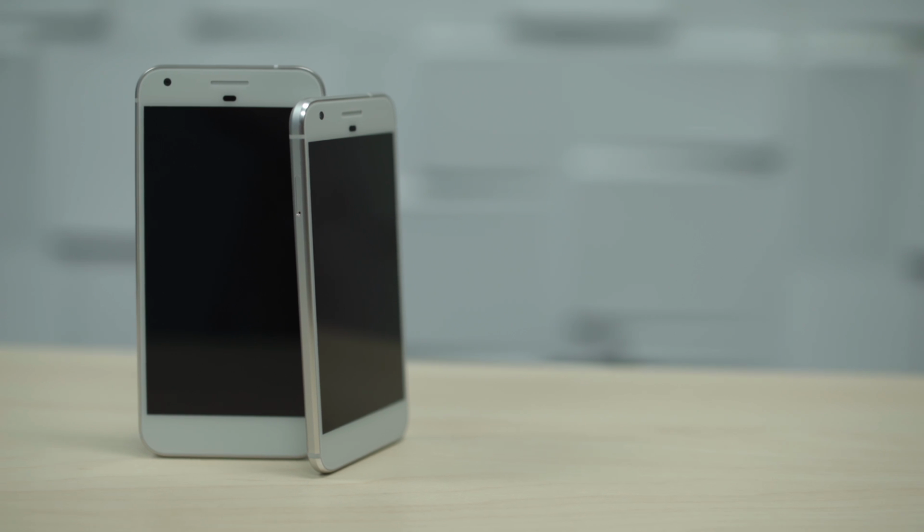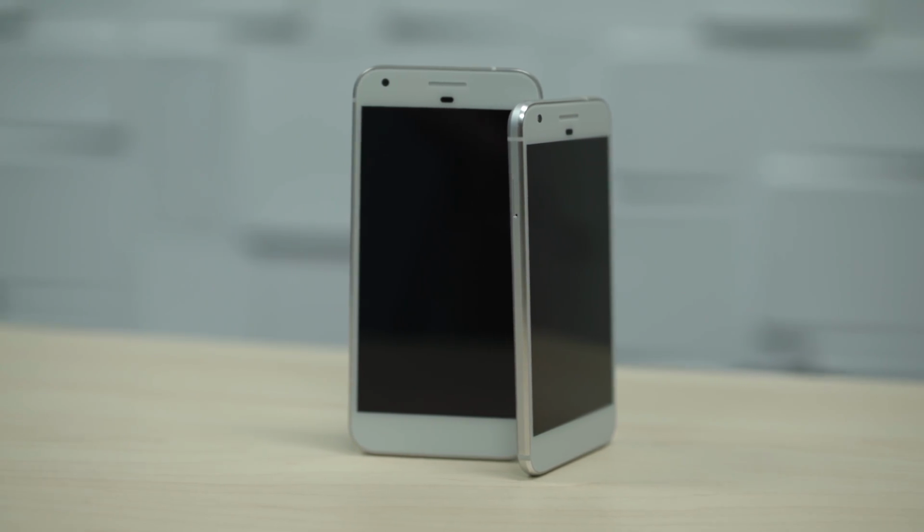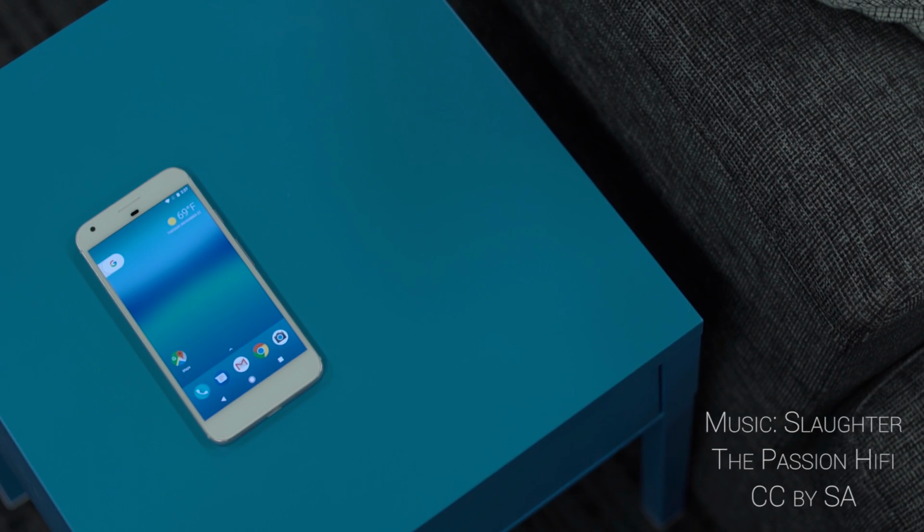The Google Pixel is about 1 month old, so happy birthday Google Pixel, blow out your candle, make a wish, and it's time to revisit you. I've been using it on and off as my daily driver for the better part of the month.